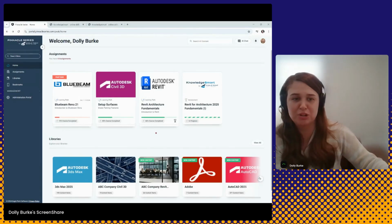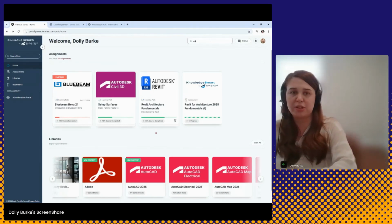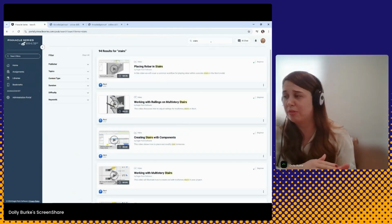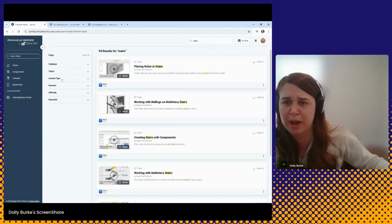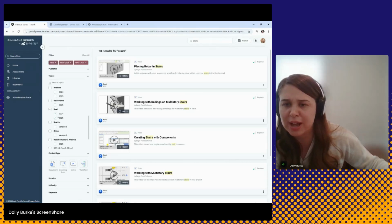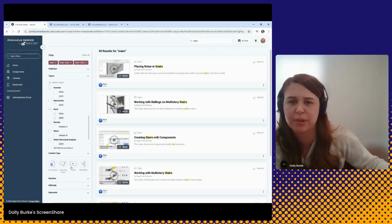Kind of like we've already mentioned, users can browse based on the technologies they are using, but they can also just do a search up top. Anytime Pinnacle Series does a search, it's going to look through all of our out-of-the-box content, but also anything that you've added to the platform as well. We'll have our filter options here again to be able to filter down whether it's to a certain technology or maybe a specific version year. We can easily narrow that down.